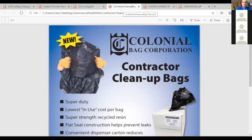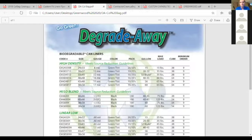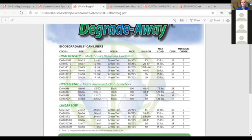And in the biodegradable line, sorry, I want to go back to this. We do have these bags available in both high density and low density, as well as a high-low blended product line. So if you're throwing out sharp objects, there's a biodegradable bag that can work for you. If you're throwing out just paper for office use, you could probably go with a high-density bag.